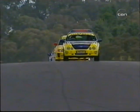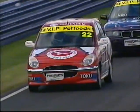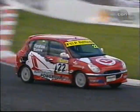Got a brief glimpse of the little Daihatsu Sirion there moments ago too, being driven by Rick Bates this weekend, who'll be teaming up with Cameron McConville in the V8 Supercar 1000. Keep in mind too, folks, hope you're enjoying all of this afternoon's action, because the top 15 shootout is not too far away. Here's the car I was talking about.